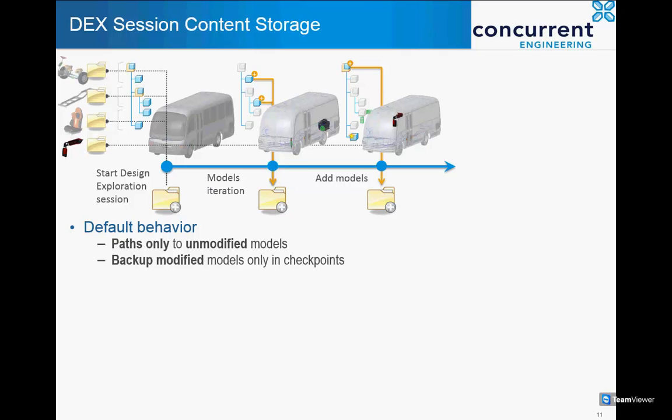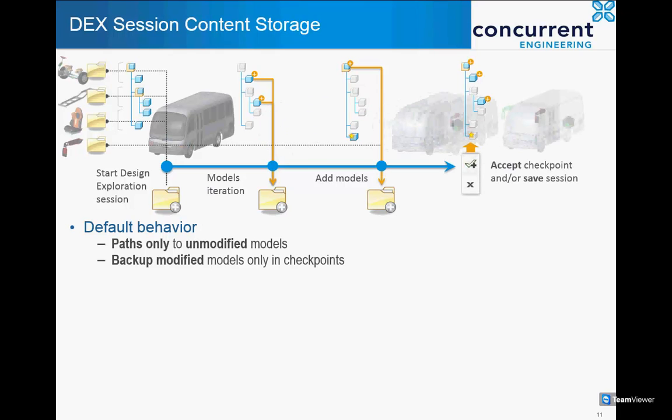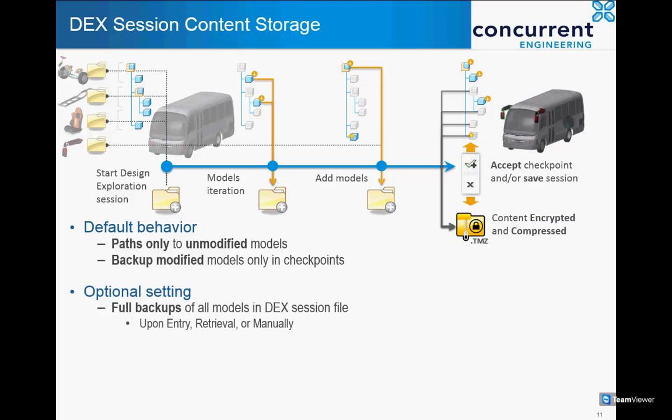The rest remains untouched. All session contents is then stored in a single file, a TMZ file. This file is encrypted and compressed to avoid any mix of experimental data with legitimate designs. By default, only modified models are stored in this TMZ file, keeping it to a minimal size, as well as eliminating later name conflicts if original models are on a PDM environment. However, we do provide a setting to include full backups, including all initial unmodified models.